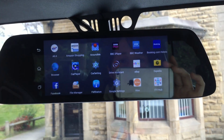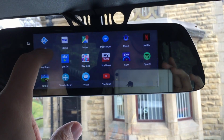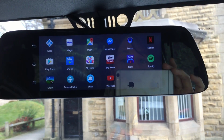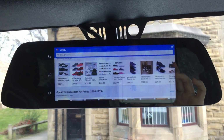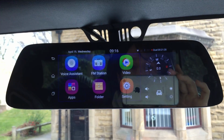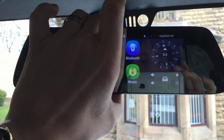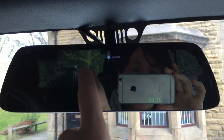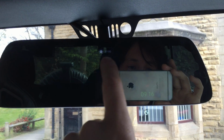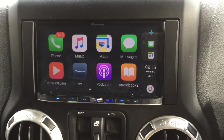There's lots of things. You can have Facebook, you can have BBC iPlayer. We can add quite a few different features to this, as well as obviously YouTube, and as I say, basically it's endless. Even if you want to put eBay on there, you can put eBay. You've got quite a lot of things running on there. And if you press that, then you just go back to your normal mirror, and if you slide your finger up and down it, you can see the dimness goes up and down as you go through it. So that's just a few of the things that we've built into the car.